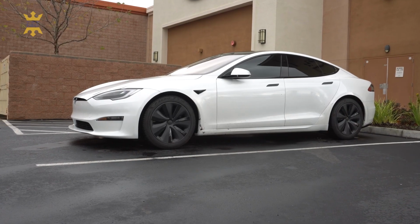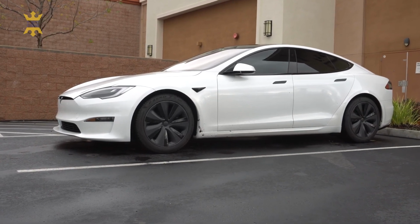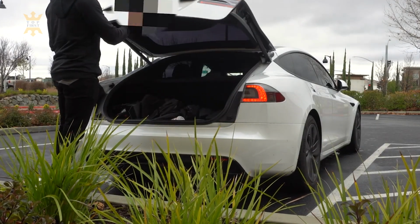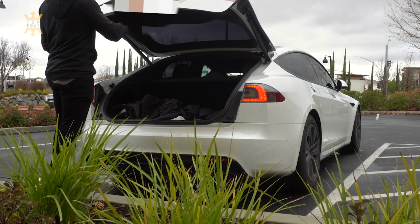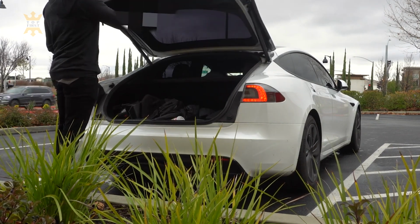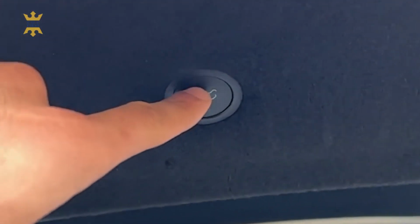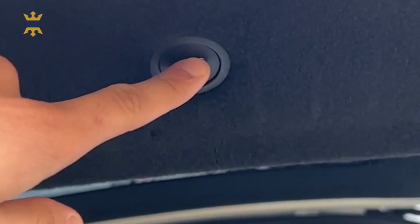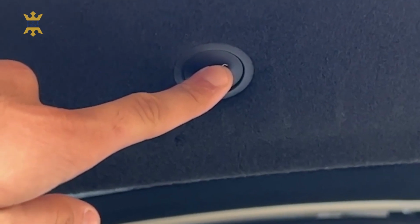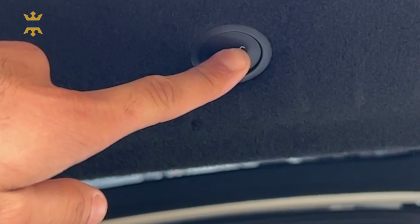Outside the vehicle, there are a couple of hidden features here as well. Starting off with the trunk, if your garage doesn't have enough clearance, you can actually catch the trunk, grab it, and lower it down to the appropriate height to fit in the garage. Press and hold the back button back here. You'll hear a beep sound, and it'll actually save it. So next time when you open up the trunk, the cargo hatch will actually pause and stop at that adjusted height.